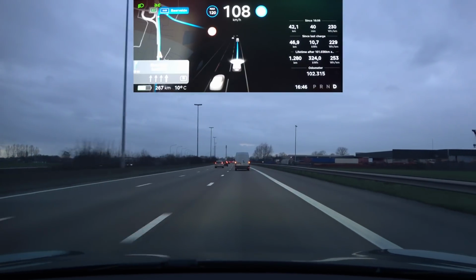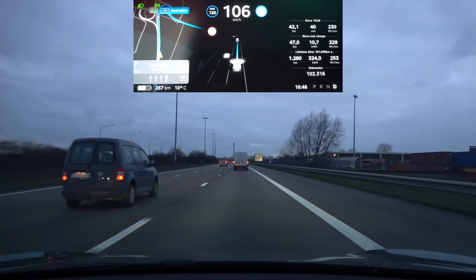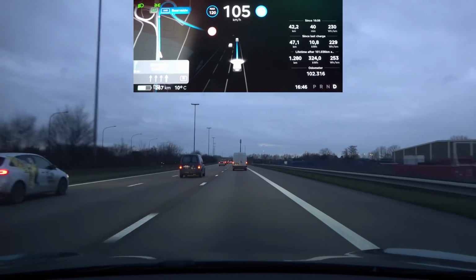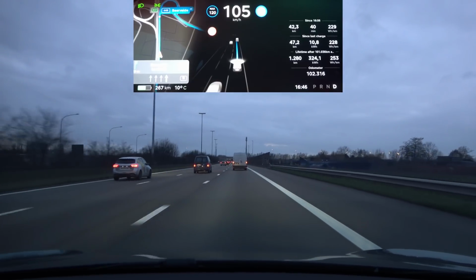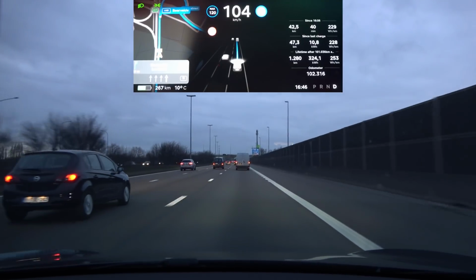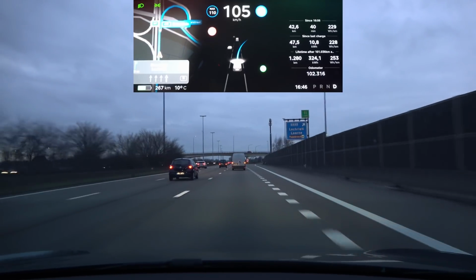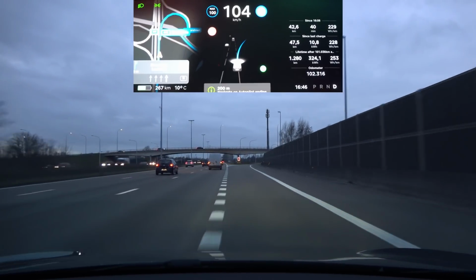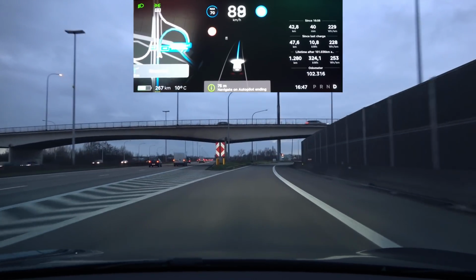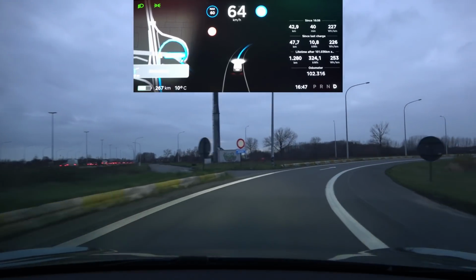Here we are coming up to the circular exit. Will it take the exit on its own, and will there be an improvement in how the exit is taken? So let's see. First up, will it take the exit? Yeah, a little bit late, so it's going left and then only right. It is slowing down properly. And now let's see.